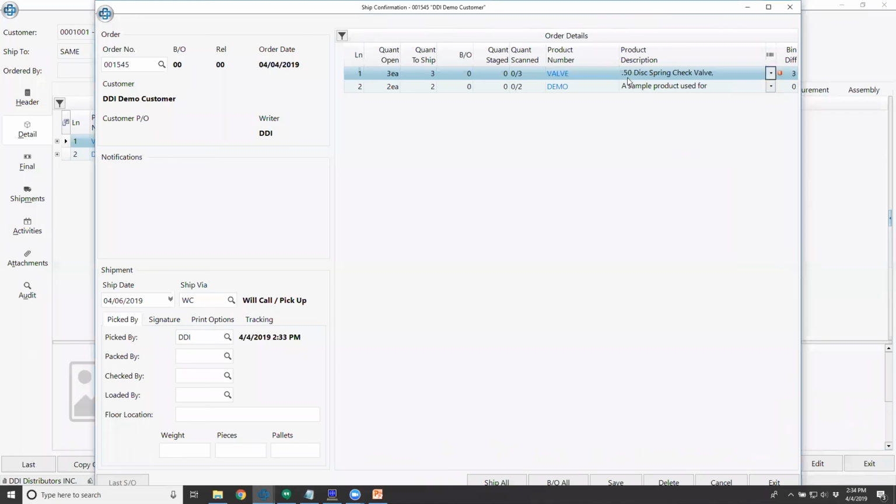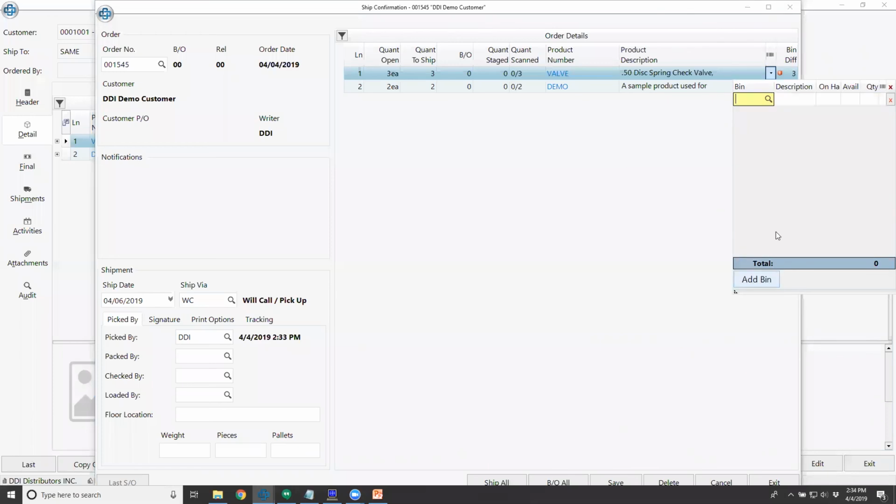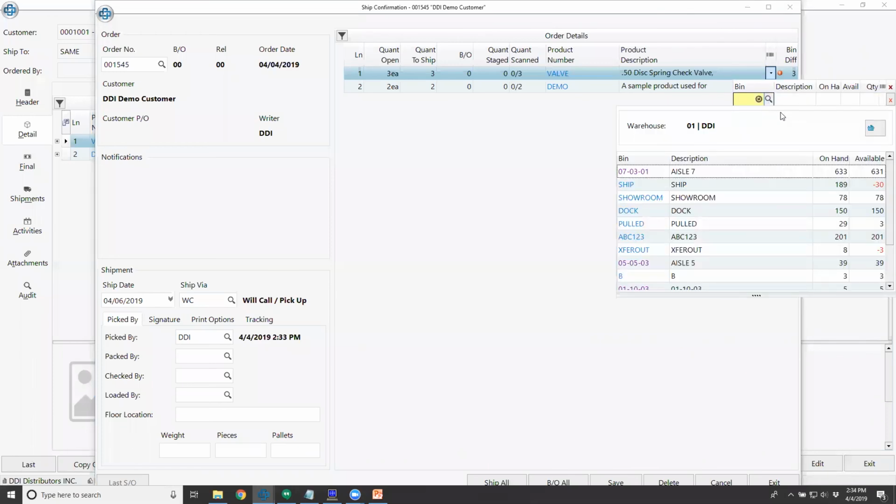So if that scenario was to occur, you'd see something like this that would say, you think you're shipping 3? Well, we have a problem there. We have a bin difference. This is not a complete shipment. And we'll actually prevent you from ship confirming this order until you tell us which bin location it came from. It could be the showroom, but it could be any of the bins. If you're going to walk in the back and take it out of the back area, that's fine. You just got to tell us that you did that.